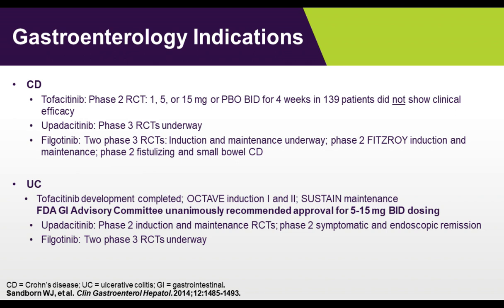Upadacitinib and filgotinib are both in phase 3 with Crohn's disease. And then ulcerative colitis, there was an advisory committee meeting for tofacitinib, and that was April 8th. And basically they looked at the OCTAVE Induction 1 and 2 trials and the sustained maintenance trial. And what's very interesting here is that this advisory committee voted unanimously to approve tofacitinib, but not just at 5 and 10 milligrams BID, but also at the 15 milligram dose, which was studied in phase 2. And I'll show you that data.